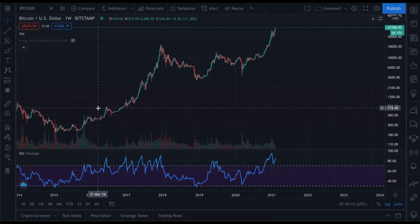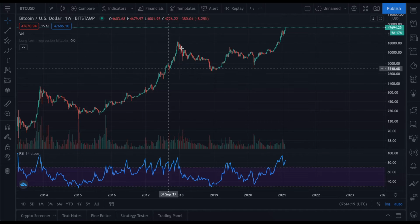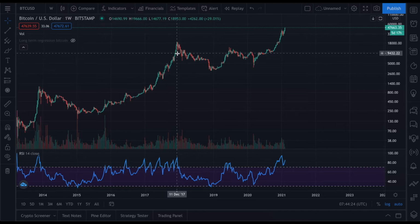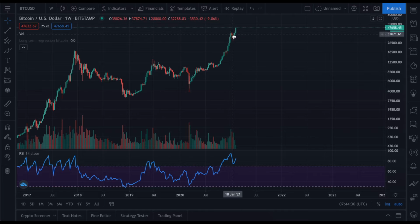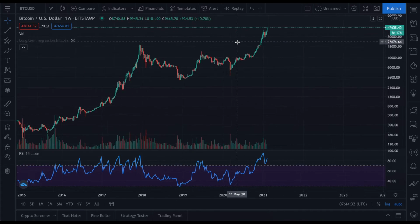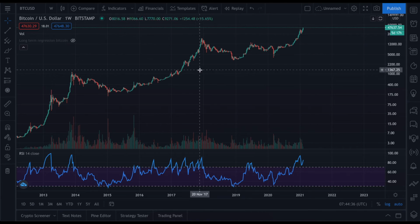It basically went from the previous all-time high, something like $1,200, to 20,000, so something like 20x. Here, after breaking 20,000, we already had another impulse and this 30% drop. So we could actually say that this situation is very similar to this.